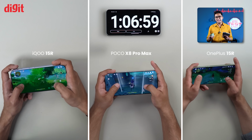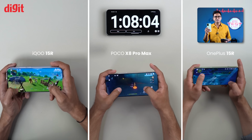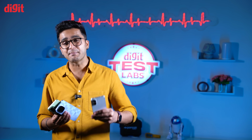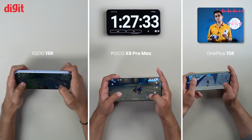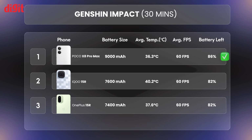So as we pushed into Genshin Impact, the absolute GPU killer, the OnePlus actually managed to claw back some battery percentage, sitting at 90% after an hour, but it was the Poco that kept the gameplay feeling the most fluid, even pushing up to 90 FPS at one point, while others stayed locked at 60. If you look at the performance graph for this round, the Poco's lead is pretty much clear.